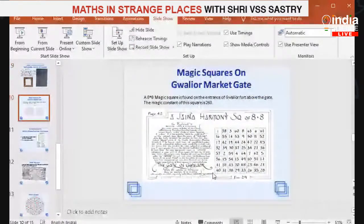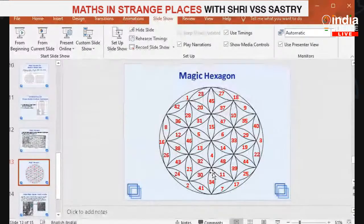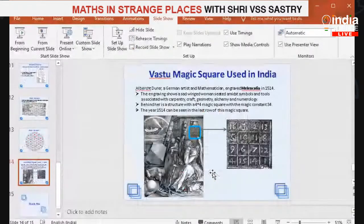But in the popular parlance, these are magical in the sense they give the same total. That's why these are magical. People think that they give you some extra power. That's why they have already entered into our folklore. So I have shown you 3 different areas in which mathematical objects are used in India.